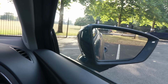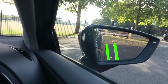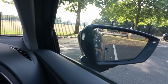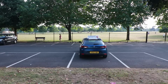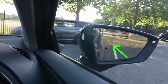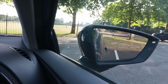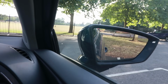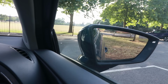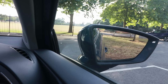Once the line and the car are parallel and straight, which is approximately here, give or take a few degrees, then you simply straighten the wheel and come back slowly until the back of the space is at the very bottom of the car. You know that when it's at the bottom of the car, the back of your space is near the back of the car, approximately there, just before it goes out of view. Then I pull the handbrake up and take it out of gear, and it's done.